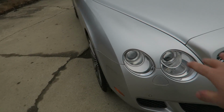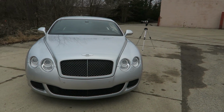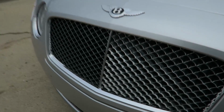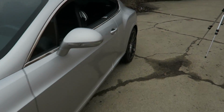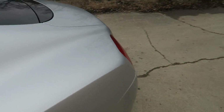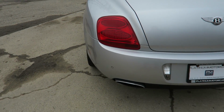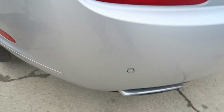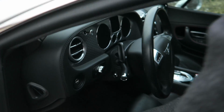It's got the quad headlights that the Continental became known for. The diagonal mesh grille, which I don't think is metal here. No, I think that might be plastic. And then around back, this has the updated taillights because it's the 2010 model. It's got wider exhaust tips. It makes a good sound. Listen to that thing. This is the Speed, so it's got a little bit more aggressive of an exhaust.